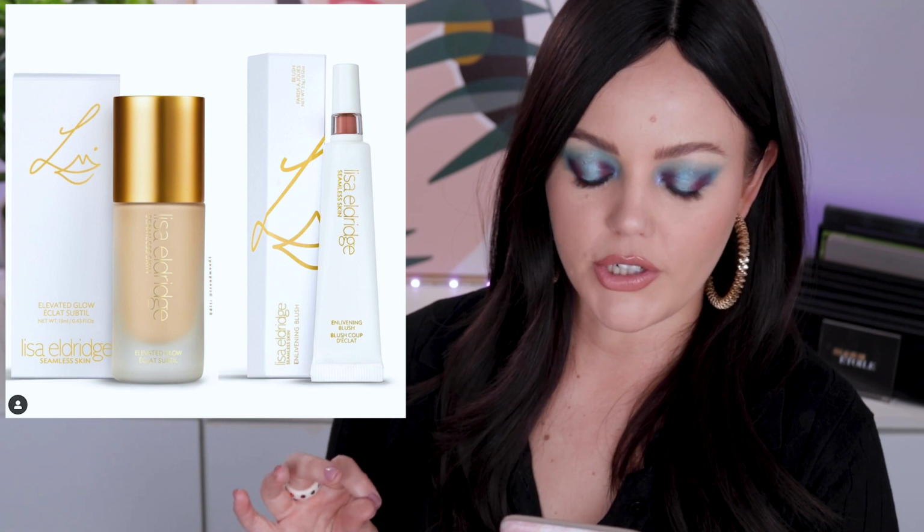This one I'm excited about, but it has been delayed. I had it in my calendar to pick up and then it's been delayed, which I'm not kind of mad about. I can save some more money, you know. But Lisa Eldridge is releasing an elevated glow highlighter. So a glow/skincare hybrid with blurring, tightening and moisturizing properties. And then also an enlivening blush. So a light cream serum formula, easy to apply, blend and build. And it aims to blur, lift, and tighten the skin.